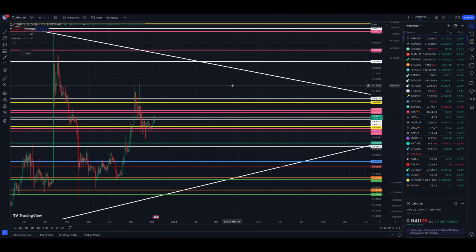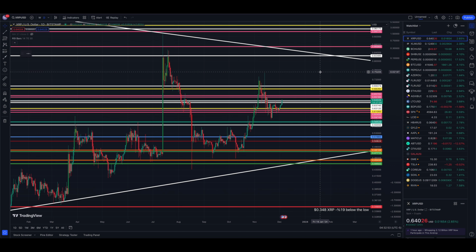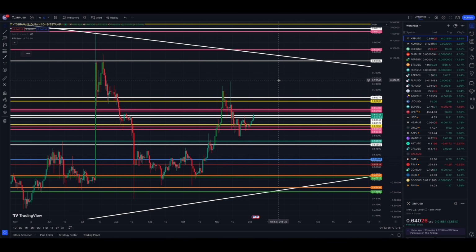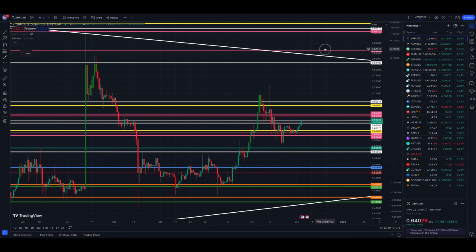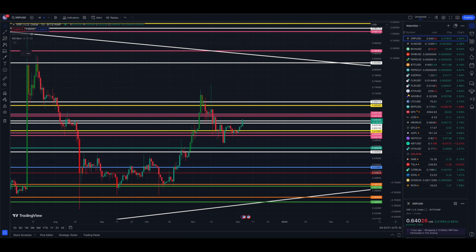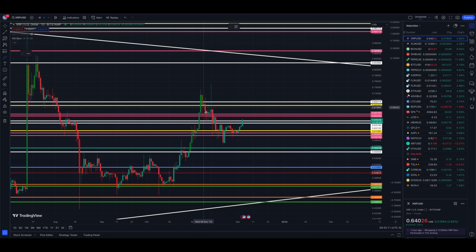So XRP USD, this is the Bitstamp data here. We are on tradingview.com. We have a higher high today. If you've watched the past 2 videos, I believe, since I've been back here making some more videos, we were talking about a higher high here for XRP. And we are getting that. Let's draw this out on the chart.